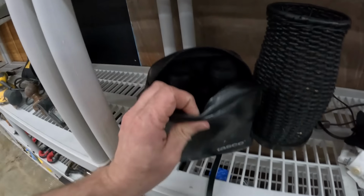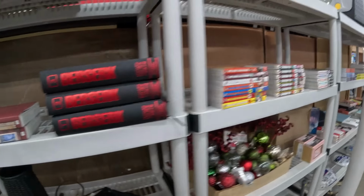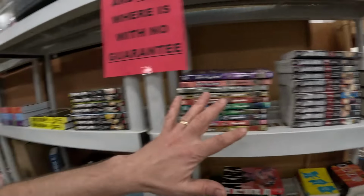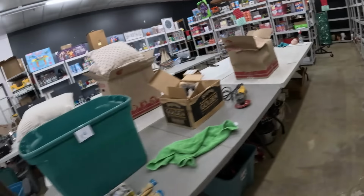What else did we find? A nice pair of Tasco binoculars here. Here's a lot of the manga books. We're kind of in the middle of sorting. We got a lot of sets here, and then kind of down here, we're just sorting. So that's a lot of what we have found.